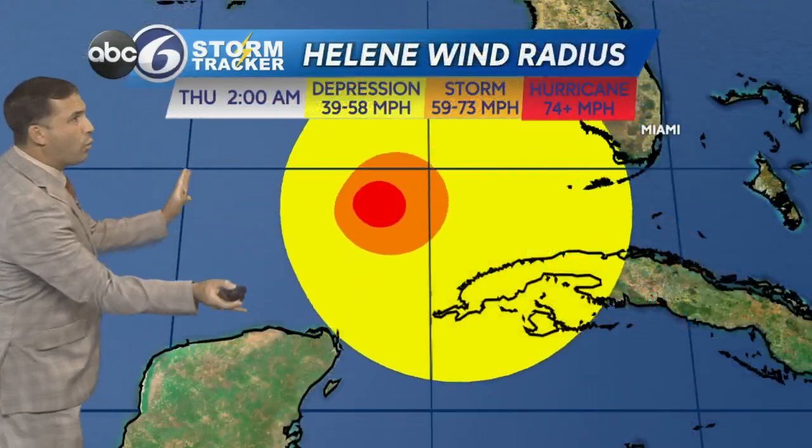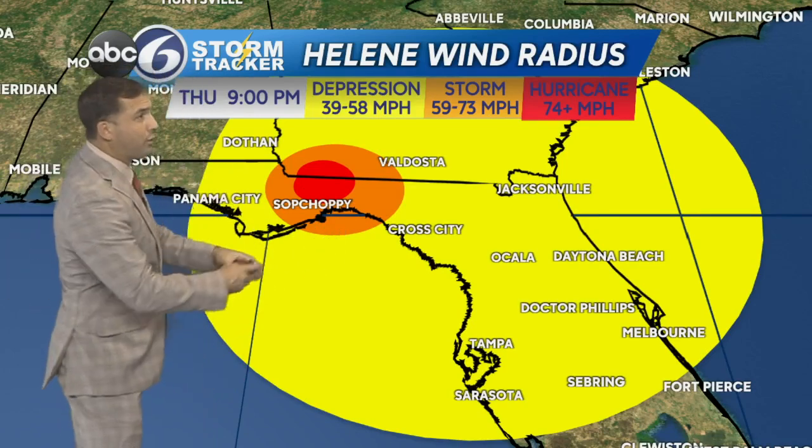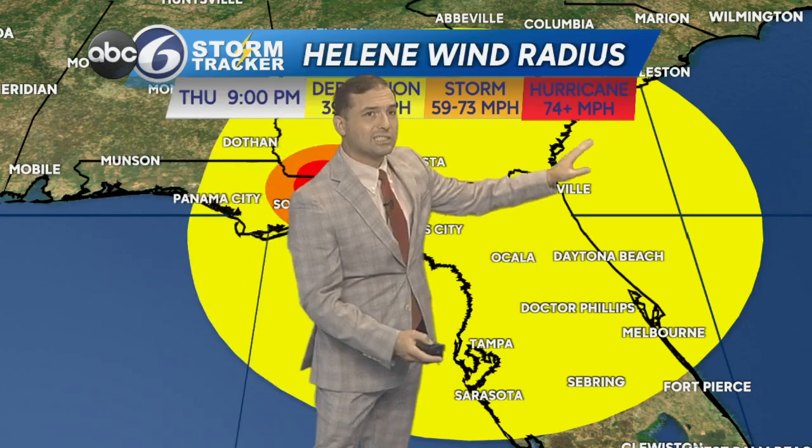And look at how big the wind field is. These are the wind radii for the storm. Obviously, again, more localized to the center of the storm are those hurricane force winds, which are going to be well over 100 miles per hour. In fact, in some cases, could be upwards of seeing gusts in the 150 mile per hour range. But again, that big yellow encompassing the entire Atlantic coast portion of the state here up into places like Savannah, Georgia, and Charleston, South Carolina.